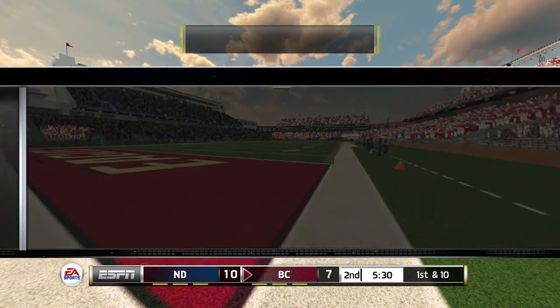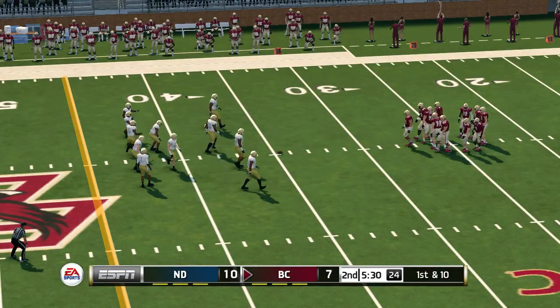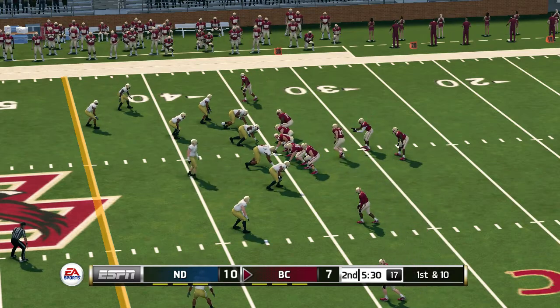Boy, this has been a fun game to watch, going back and forth and back and forth. It's almost like watching a tennis match here. Whoever has the ball last, my guess, will be the team that wins it. In a game that's this close, you can't afford to waste possessions. Let's go! 180!